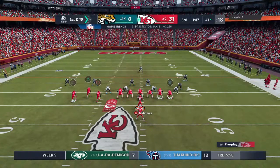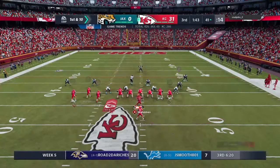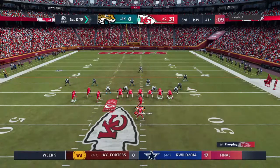Hey, 25 to the mic. We're going 25 to the mic. It's our time, guys. It's our time. Hey, 25 to the mic. Yellow, yellow. Let's go, defense.